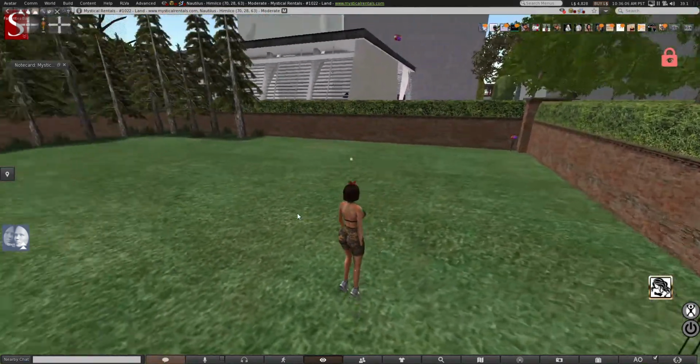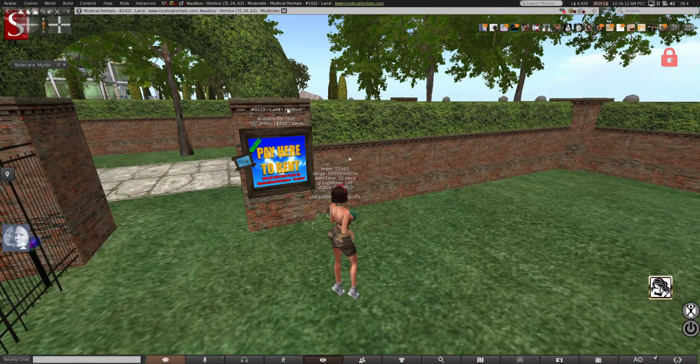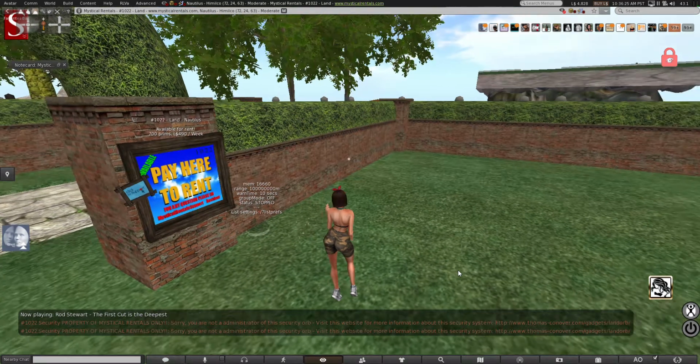These are the dance balls that I talked about that are littered throughout the property. This is where you would pay your rent. This is land number 1022, and it's called Nautilus, and you pay here for your rent, and here's that iPad if you want support again. It looks like they also have a security orb for you if you need it.